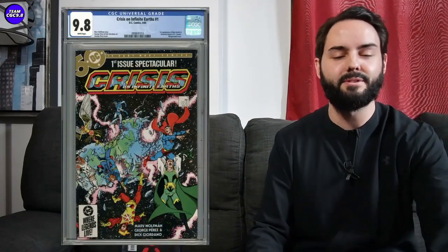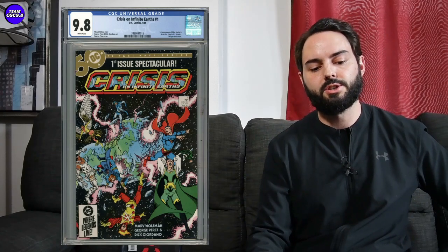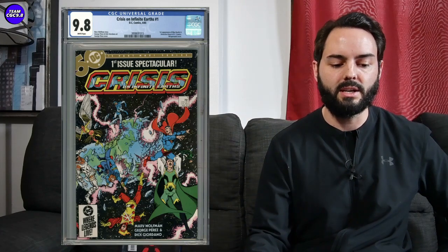Next one, I've noticed this one on a couple of hot lists, but I don't really know why, to be honest. A pretty cool one: Crisis on Infinite Earths number 1. Pretty great DC key to consider. George Perez cover, just a classic George Perez cover on this one. Saw it sell in an auction for $152.50. I did mention I saw this on a couple of hot lists. I'm not too sure why it's hot, to be honest, but I think this one had gone a little bit closer to 100, and it's $152.50 right now.